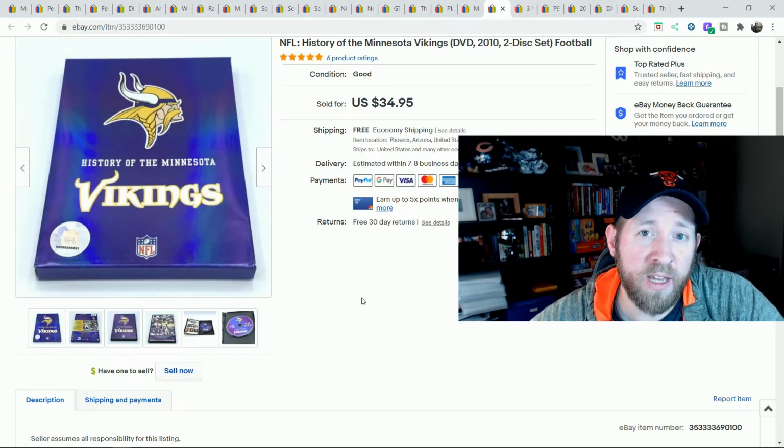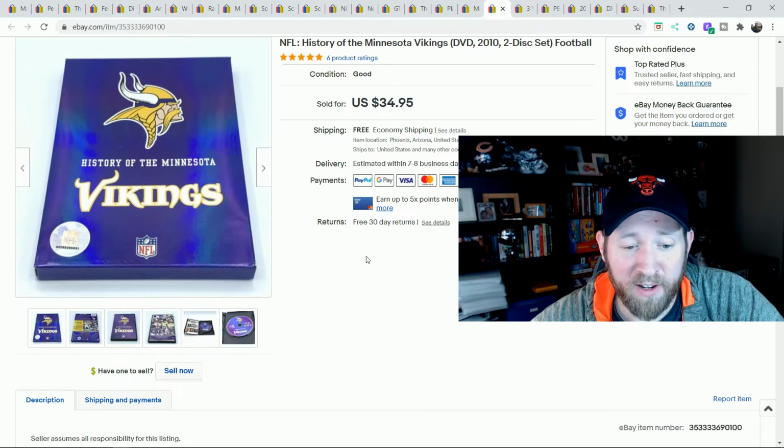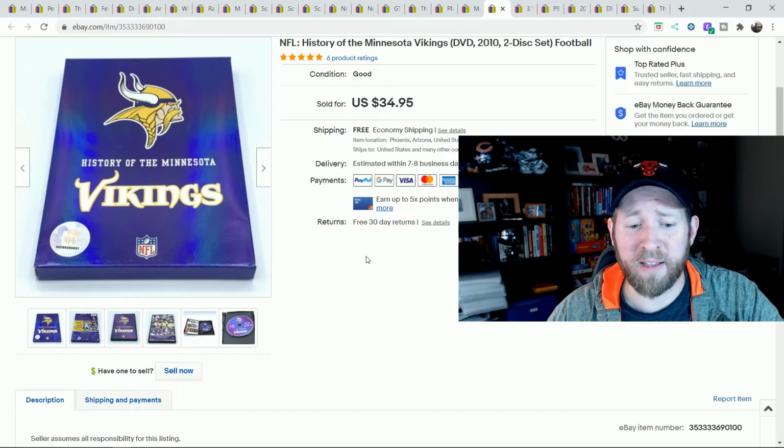Look out for these NFL DVD sets. When it comes to history of teams, I sell these very often. I think I sold the Green Bay Packers one just a while ago, and that one was sealed. But they go for different levels in pricing, so they're not all the same. You may see one team that goes for a lot higher than others.